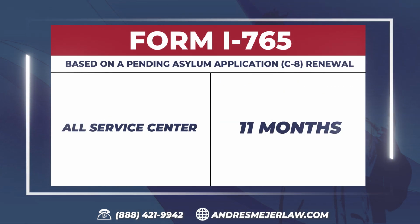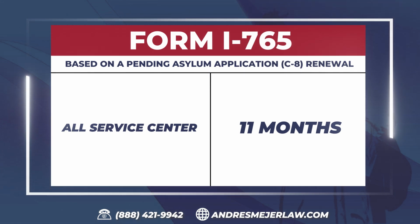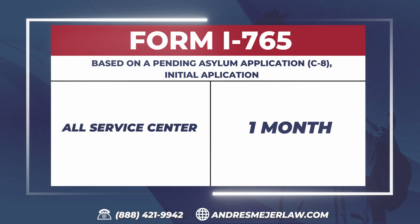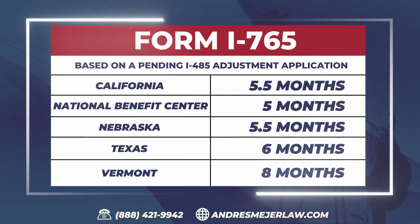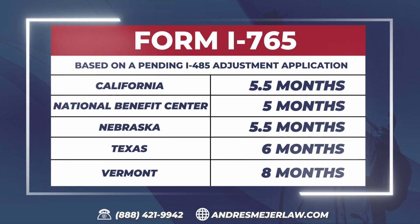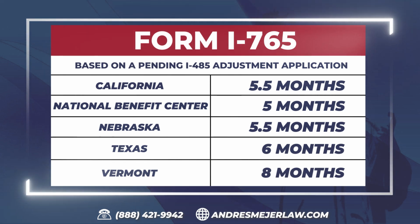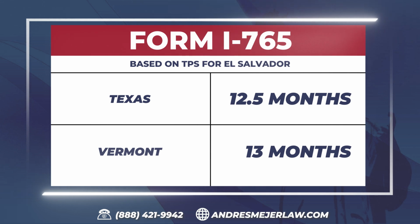Based on a pending asylum application, C8, renewal, all service centers, 11 months. Based on a pending asylum application, C8, initial application, all service centers, great news, just 1 month of waiting. Based on a pending I-485 adjustment application, in California, 5.5 months, while in the National Benefit Center, the waiting is 5 months. Nebraska, 5.5 months. Texas, 6 months. Vermont, 8 months.